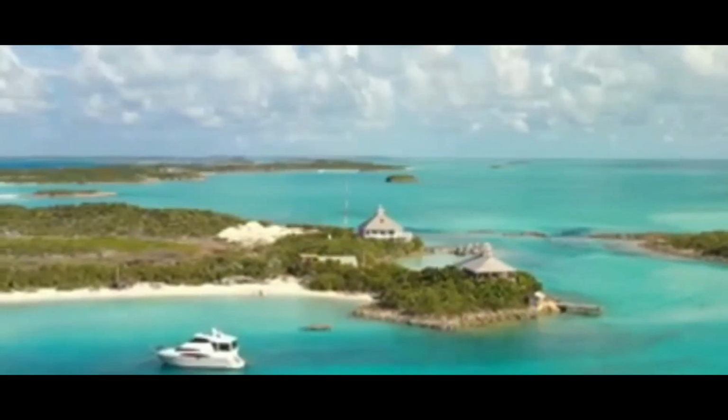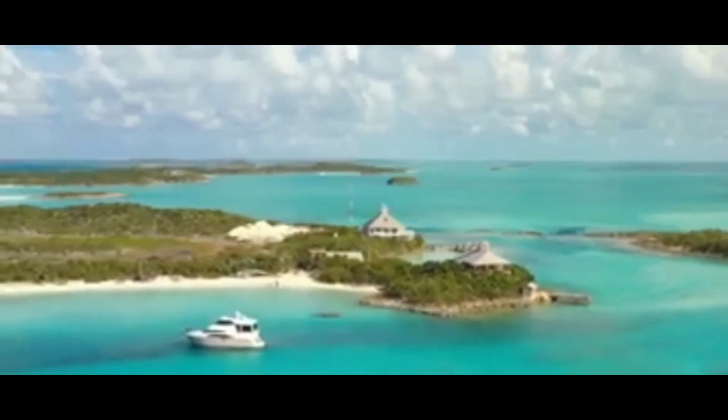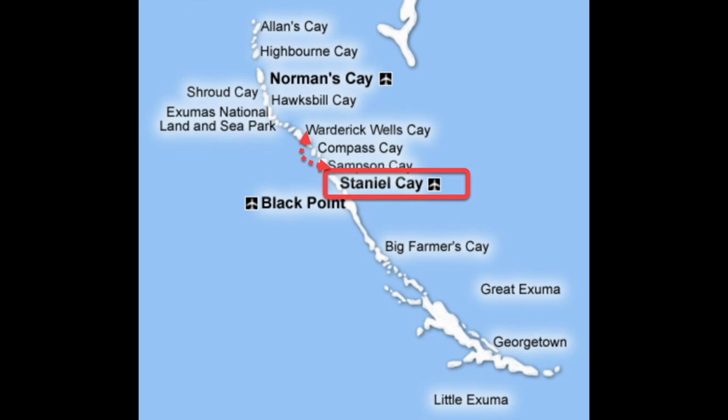Warderick Wells would be another spot we'd want to come back to someday. But we need to keep moving south and decide to call it a night as we make plans to depart for Staniel Key the following morning.